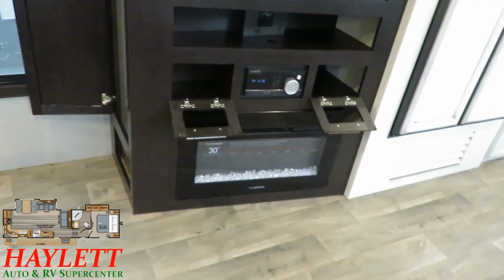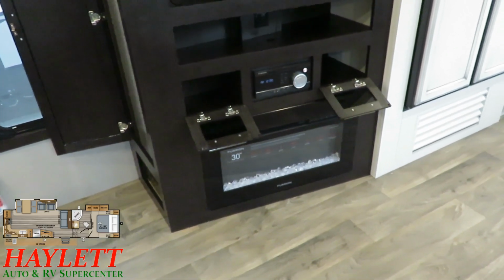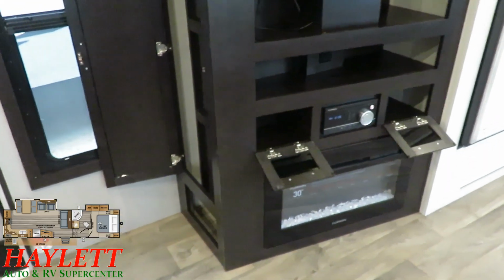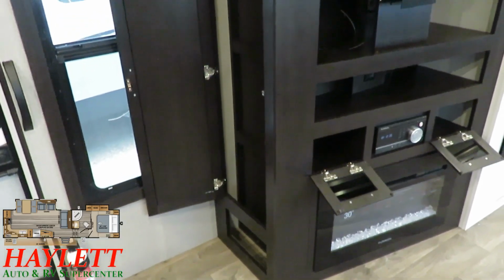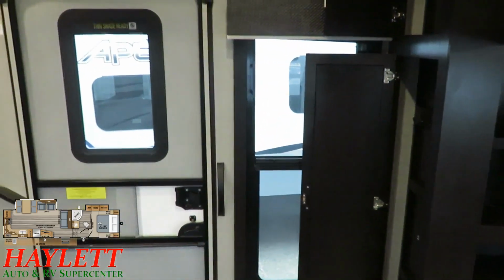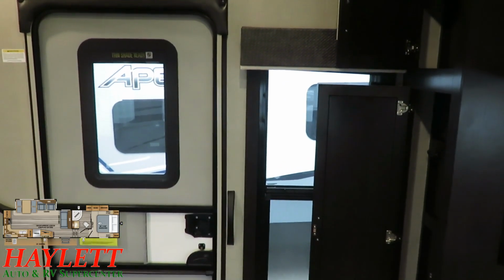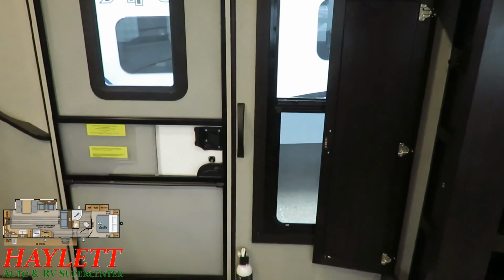Down here, we've got a remote-controlled electric space heating fireplace to take the chill out of the air without burning up your propane. And did you notice that right next to the door, we have this handy-dandy coat rack right here? And again, if you're sitting on the couch, or the sofas, if you're sitting on the recliners, you've got campside windows. You can see people coming in.